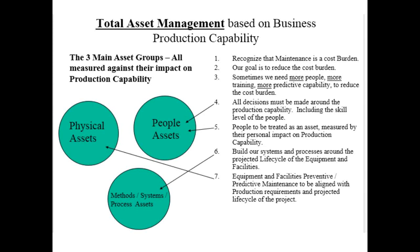So I only use this example to make sure that we understand that every decision you make, whether it's in the physical asset, the people asset, or the methods and systems, affects everything else around it. I think it's really important that we talk about what that means. People should be treated as an asset and measured on their personal impact on production capability. Sometimes we need more people, more training, more predictive capability actually to reduce cost burdens.